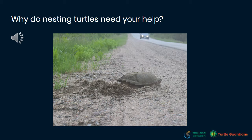Let's talk about why nesting turtles need our help. Turtles like to nest in soft substrates, so soft ground, sand, loose gravel, and sometimes road shoulders can fit this description. So female turtles will dig their nests along the sides of roads, not realizing that this is putting themselves and their nests in great danger of being run over by cars, and also, in the case of the hatchlings, they are probably more accessible to predators along roads than there would be in the forest or along wetlands.